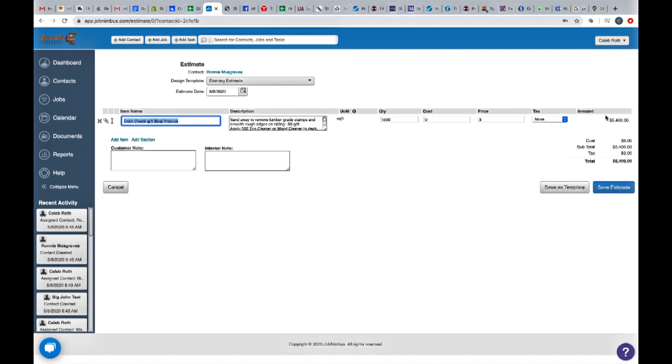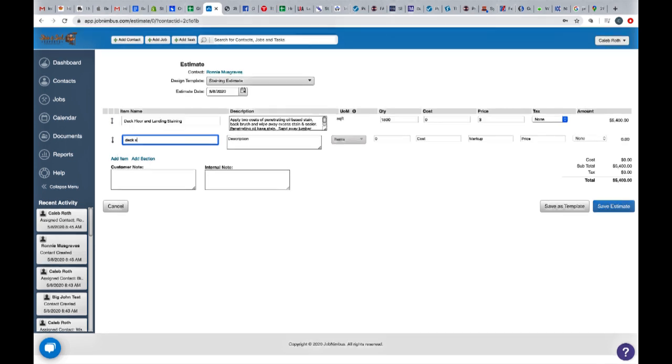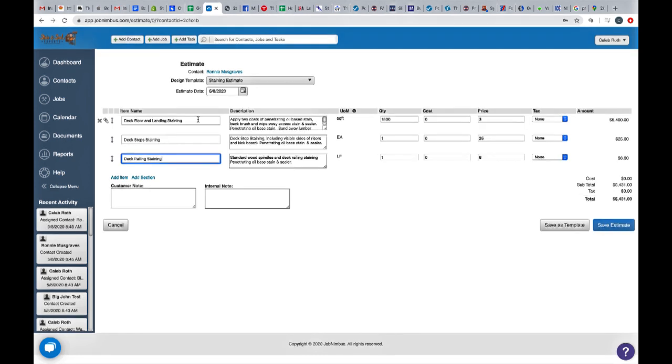Most of you guys know how to bid staining and cleaning and things like that, but the way we get really consistent, where we can bid a lot of decks, is we found a formula that we use. I don't know if it's good for other people, but it works very well for us, and that is the square footage, and that's the decks, the landings. Okay, that's the way I've got it in my system. So deck, floor, and landing staining. We do deck steps by the number of steps, and then the railing. Railing we do by linear foot. So you're going to see over here under this column square foot, and then each, and then LF, which stands for linear foot.